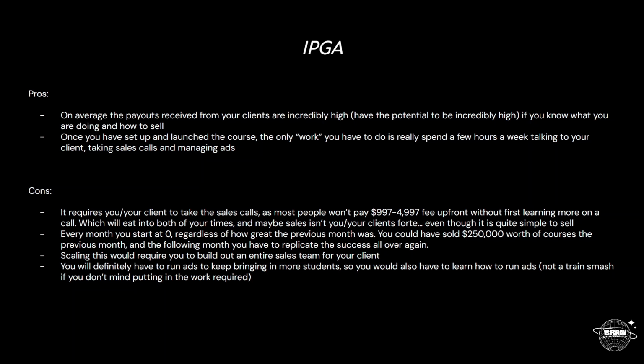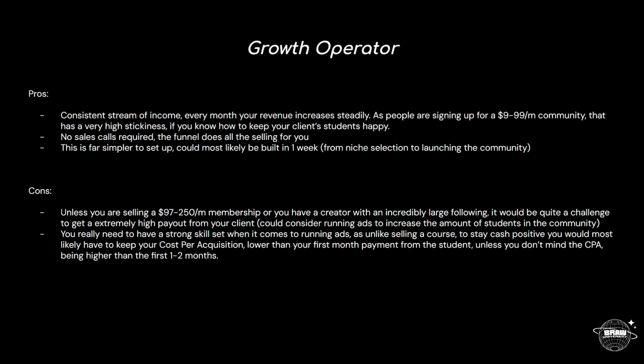On average, you'd be looking at just under 2 months to go from a client saying yes, I'm in, to having the partner saying yes, I'm in, to having everything built up and running to start taking sales calls. And if you have a creator with an incredibly large following, it would be quite a challenge to actually get an extremely high payout from your client slash partner.